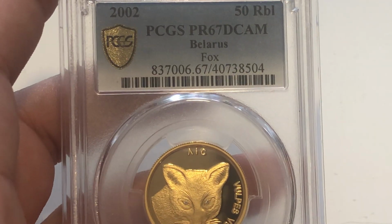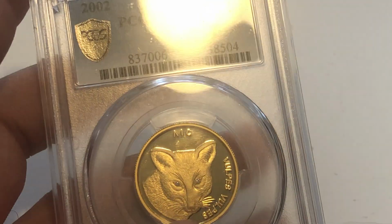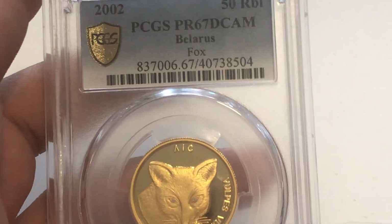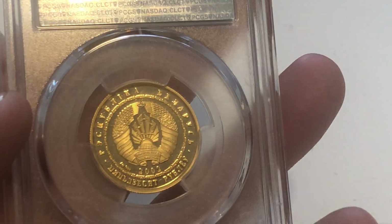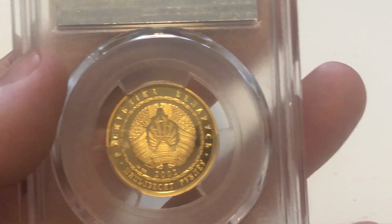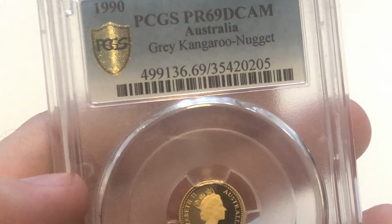This is kind of cool. So this is a 2002 Belarus Fox, but it's got jewels in the eyes. I don't know what the jewels are. They might be diamonds. You need to realize diamonds are not actually that expensive. It's only like the rare ones that are worth good money. So Belarusian. It's another proof kangaroo, 69, so 1990.